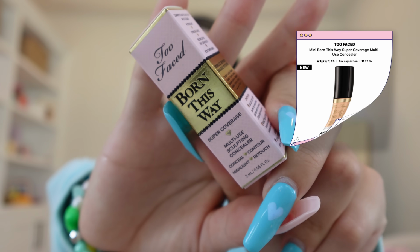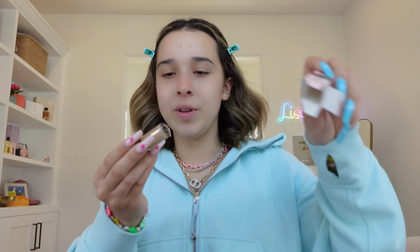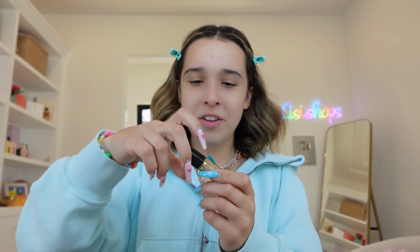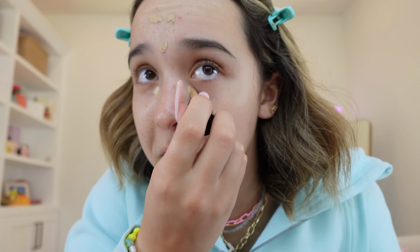The worst rated is the Too Faced Born This Way Super Coverage Multi-Use Concealer. I'm very happy that it came in a mini, but I think this was like $15 for something this size, which I felt like was not the vibe, but hopefully I got the right shade. They did not have a lot of shades. I think they had like 7. Red flag, personally. Okay, wait, that actually looks like a really good skin match. What do you guys think? I did not sleep well, so I'm definitely gonna need some under here.